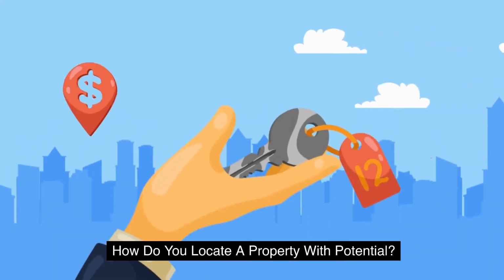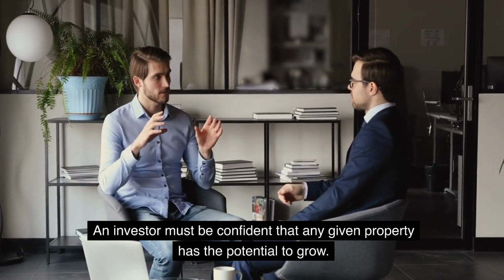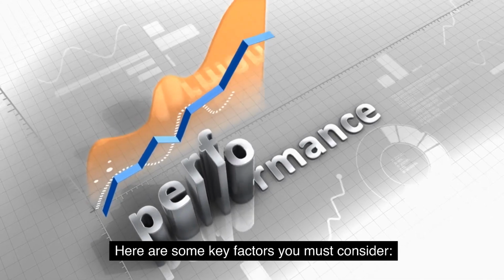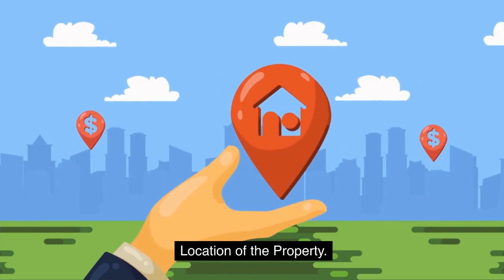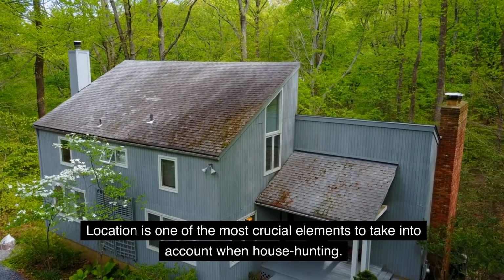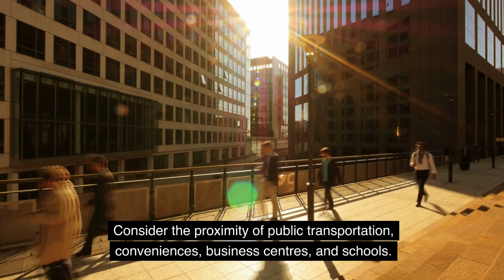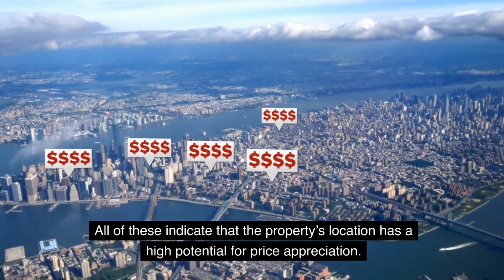How do you locate a property with potential? An investor must be confident that any given property has the potential to grow. Here are some key factors you must consider. Location of the property. Location is one of the most crucial elements to take into account when house hunting. Consider the proximity of public transportation, conveniences, business centers, and schools. All of these indicate that the property's location has a high potential for price appreciation.